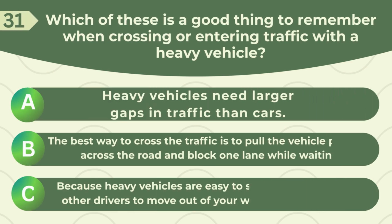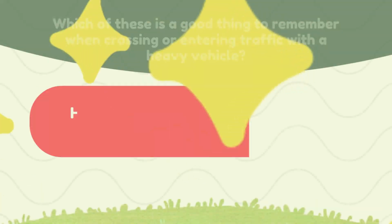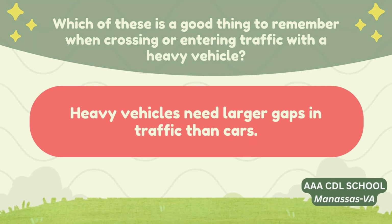Which of these is a good thing to remember when crossing or entering traffic with a heavy vehicle? A. Heavy vehicles need larger gaps in traffic than cars. B. The best way to cross the traffic is to pull the vehicle pathway across the road and block one lane while waiting. C. Because heavy vehicles are easy to see, you can count on other drivers to move out of your way or slow down for you. Correct answer: heavy vehicles need larger gaps in traffic than cars.